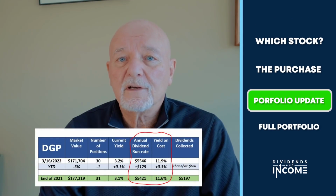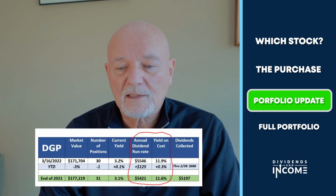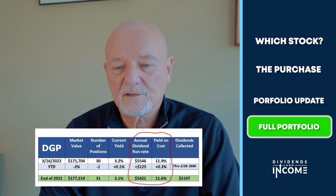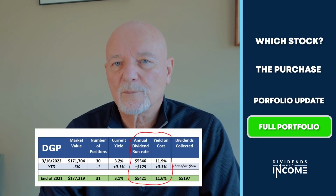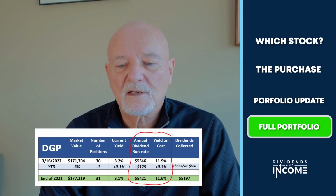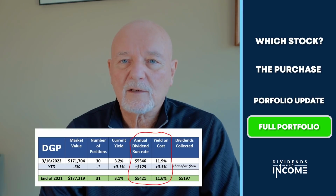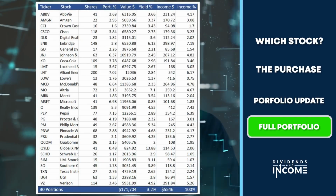We're getting near the end of the video now, and this slide shows the important statistics from my dividend growth portfolio, and I've red circled what we've been talking about mostly in this video, which is the annual dividend run rate, which with the purchase of the Merck shares has advanced to $5,546 per year, which equates to a yield on cost of 11.9%, which is a new record high for the portfolio.